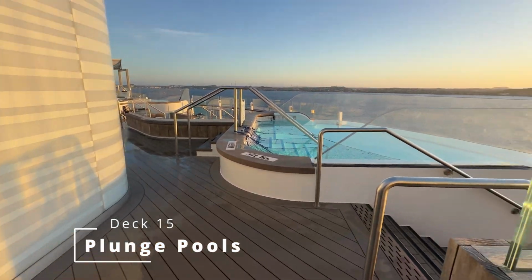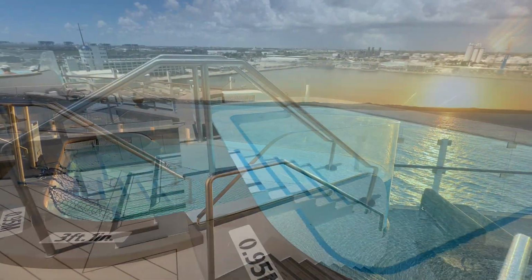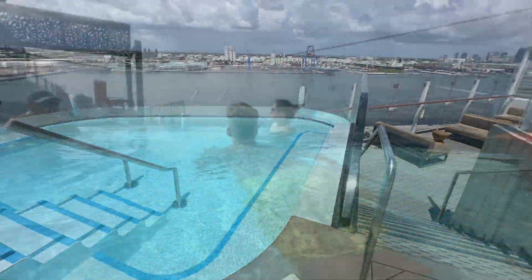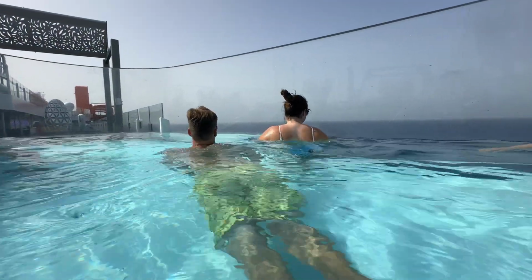Continuing forward on deck 15, you'll find 2 plunge pools that overlook the side of the ship. These were a popular attraction most days, but we did manage to snag some of the neat little seats located right in the middle of the 2 pools on a couple of occasions.